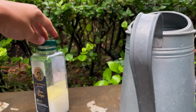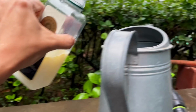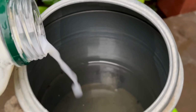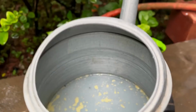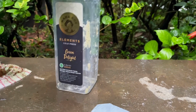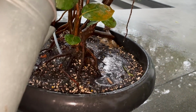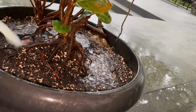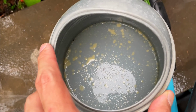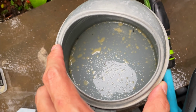Okay, hang on. So I forgot one really important point. This is leftover that we had before. I'm just gonna put it in my watering can here with water in it. And I'm just gonna water that plant with it. So what happens is that this neem oil, actually it's called the neem oil soil drench, can be absorbed by the roots, and then the neem oil, the essential oils, will be taken up to the leaves. So when the pests feed on the leaves, they will die. So this is another way to deliver neem oil into the plants and into the bellies of the pests.